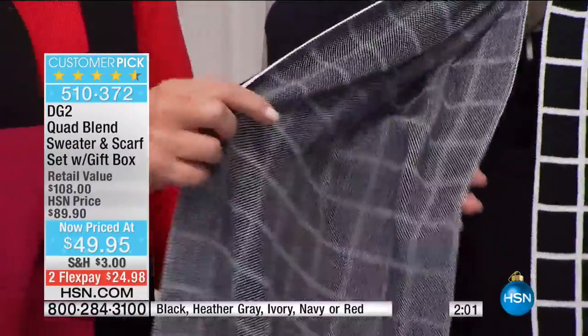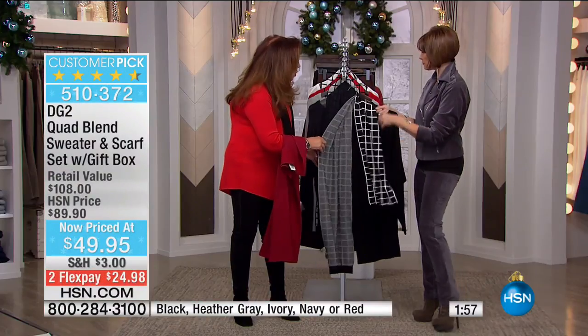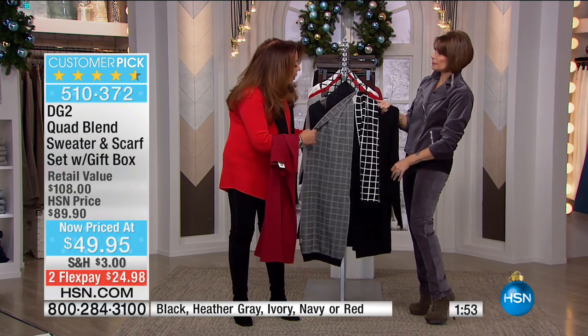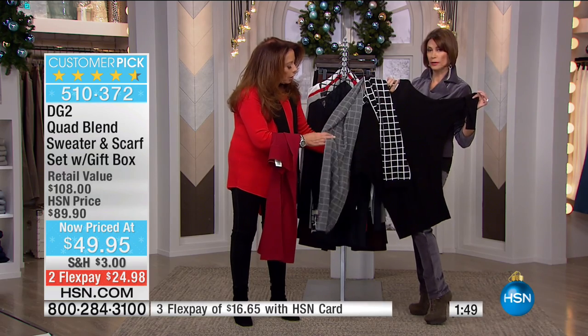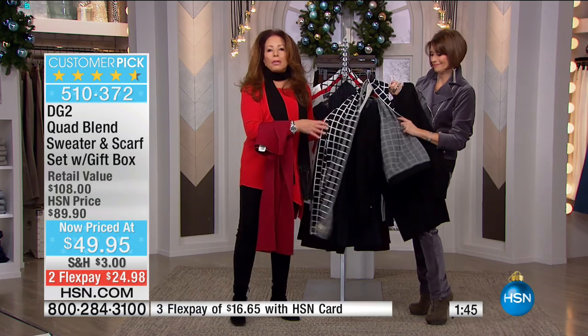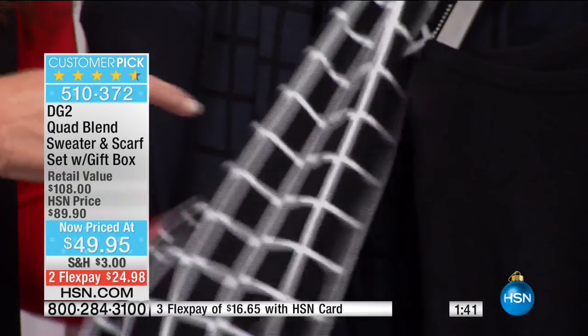So how cool is that together? If you wanted to wear a gray, let's say a gray jean, and you wanted to wear it with a black sweater, you pull in the gray by wearing the tweed side. Now, you might want to do something else, too.